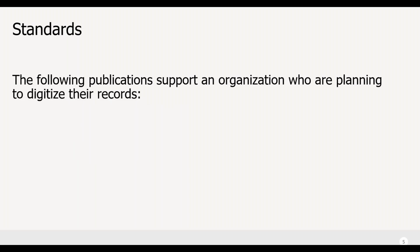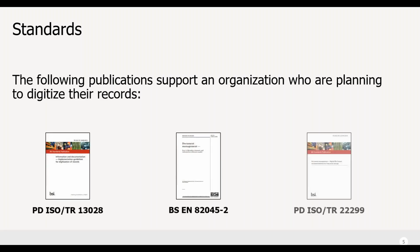Next slide, please. To do so, there are three standards that I'm going to make reference to as part of this process. So I think one more click will show the standards. The main one being the technical report 13028, which is the guide to the digitization of records. And that one is more or less what these slides cover, going through that general process of how to set out a specification that you can use to digitize the records within your organization. And then the other two, BS EN 82045 Part 2, deals with document metadata, which can be a key part of your specification, as well as the published technical report 22299, which deals with good practice file formats for preservation and interoperability. Interestingly, 22299 was written by the document management industry about what are the good formats that we should use in the way that we keep and look after things.